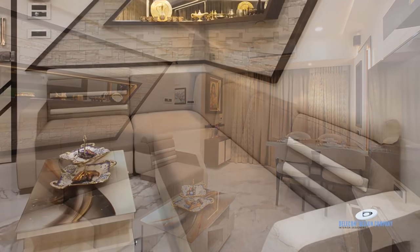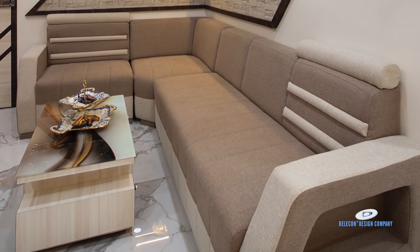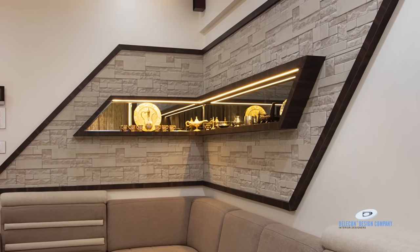Like the sofa, this is custom made. It doesn't make your room look small. In fact, it makes your room look more spacious. And specifically all the artifacts which we had bought for this home fit perfectly within. All my artifacts had a specific size and had to fit in this niche.